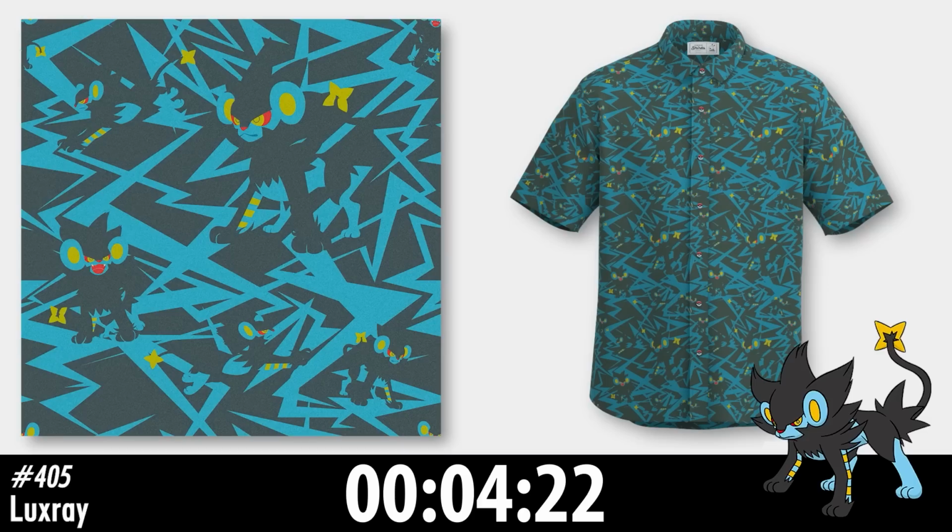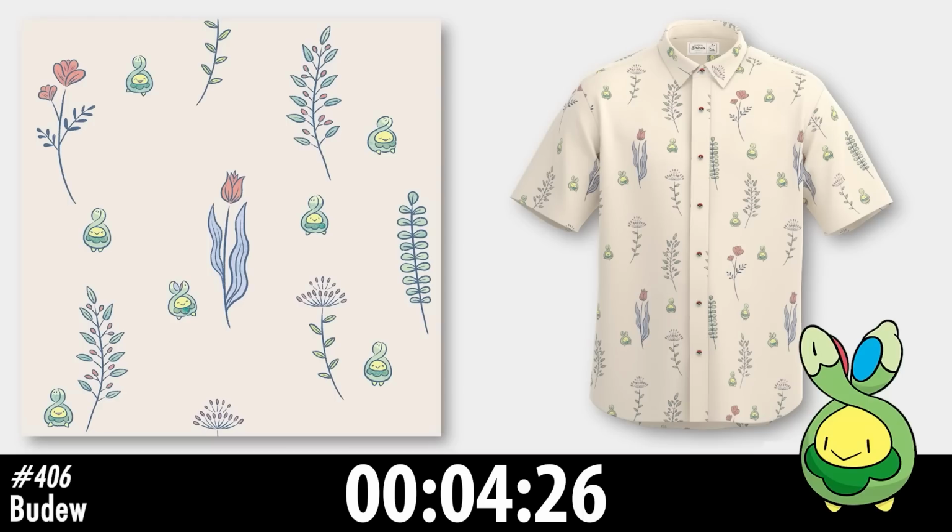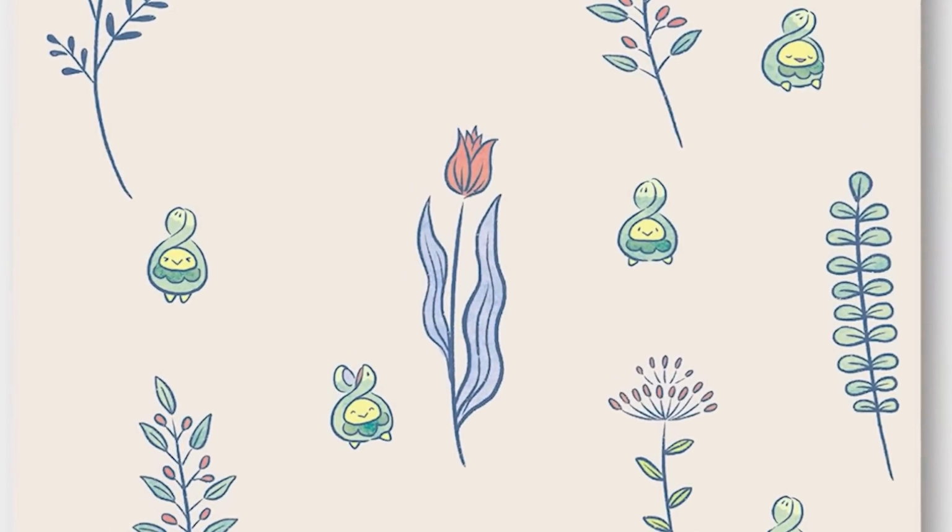Maybe this is good? I don't know. It's just kind of a ton of lightning bolts. Oh, Buizel! That's super cute. Very fitting in its simplicity, too. Just a Buizel having a good time amongst some blooming plants.